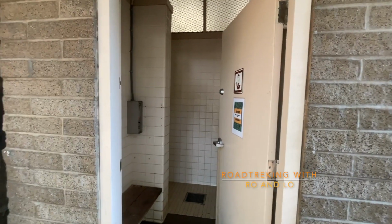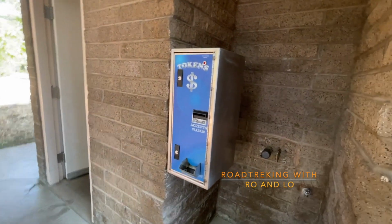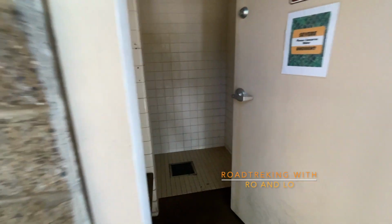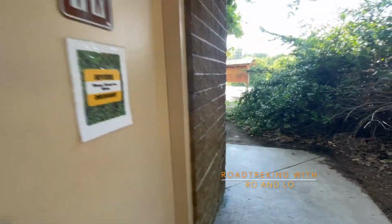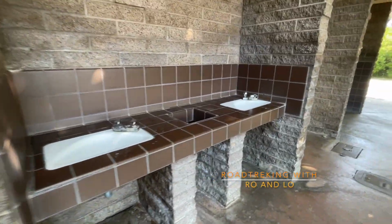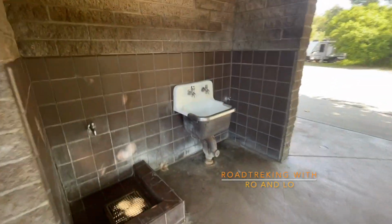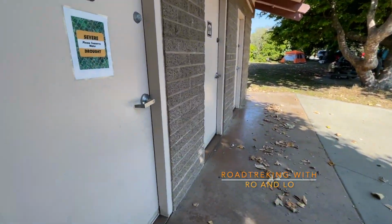Here are the showers at Hearst San Simeon Campground, and they are operated via tokens, so you can buy your tokens here and then you'll use them inside. The bathrooms are in good condition. They clean them every day, and so you have showers and bathrooms here. You have some wash sinks here. Typical coastal restrooms.